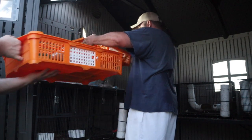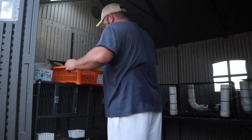Quail. Move the quail. On it. I think that little tiny spider left. What? Actually, put that one back in there.